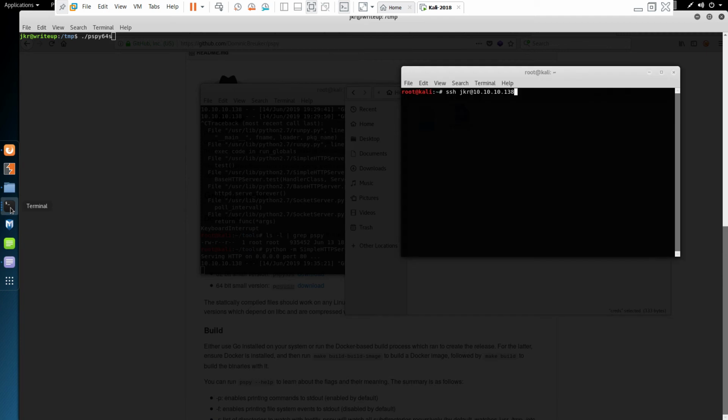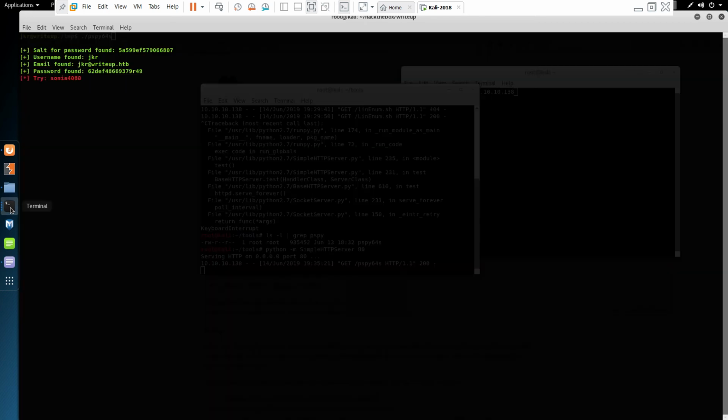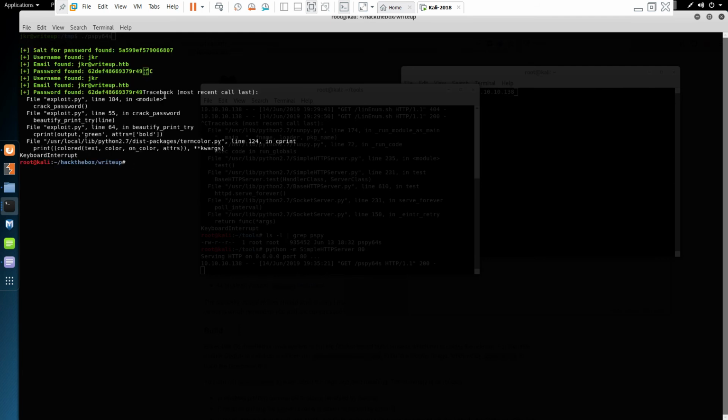Let's just see if our brute force has finished. Still running. So that's going to take some time. I'm just going to end this because this is probably going to go forever. Well, as you can see, we got the password, and that's actually what matters. So I'm going to exit this screen.